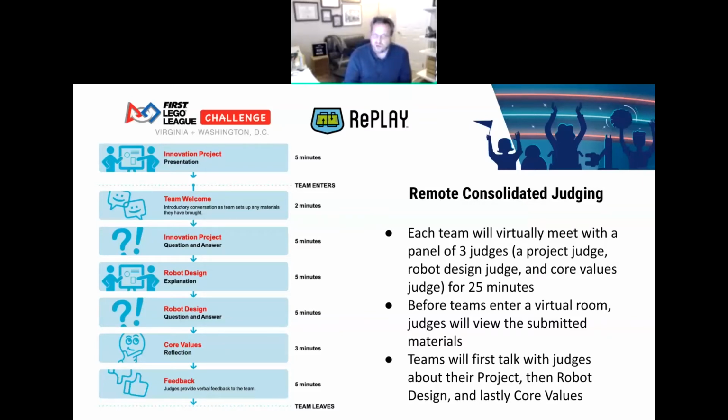So this is the structure for consolidated judging. We're going to have reviewed your project before the team enters the virtual room. Team enters, there's a team welcome. You can do introductions. Make sure you have fun with that. That's where you can show some of your energy. Then we go right into a Q&A about your project. We're basically going to be looking at the rubric to see what you did not cover in the video you submitted, and we're going to ask questions around that.